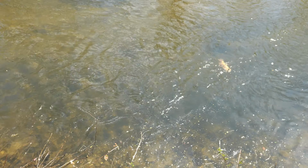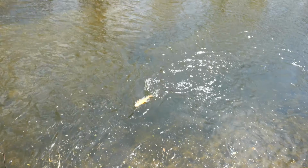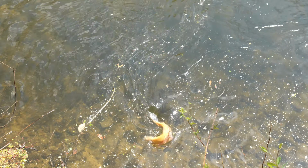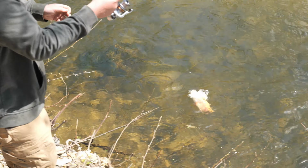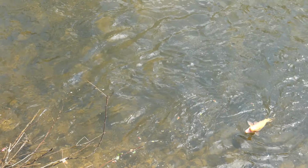There it is. Now we got it. We're rolling. Yep, we got the palomino on a fly. It's a nice palomino. I can land it myself, I think. He's right in the mouth end. Been trying to catch him for so long. Had him hit two or three times, but we finally got him. And I'm about to land him right here, I think.